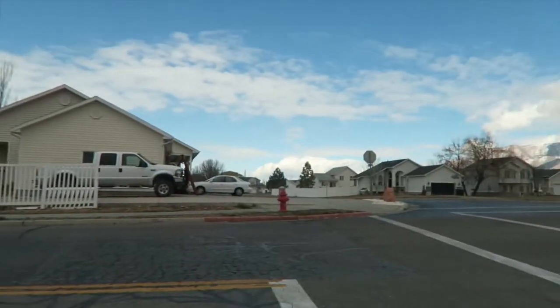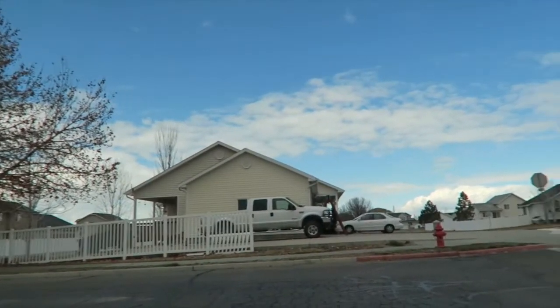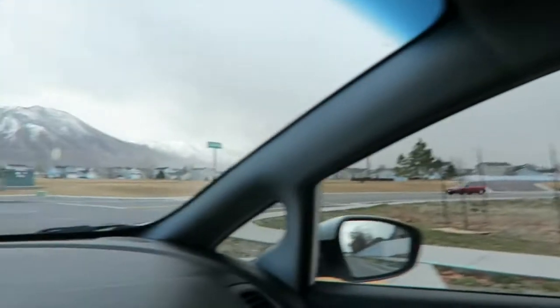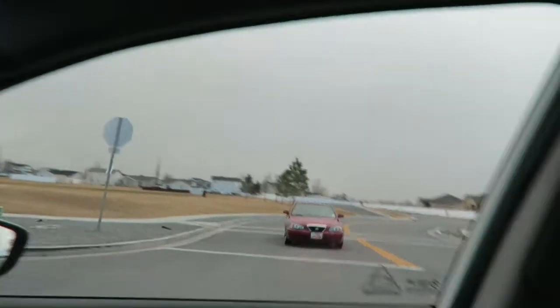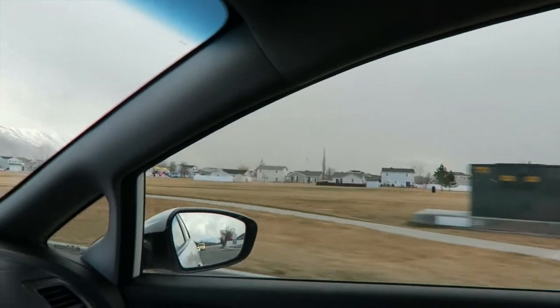Okay, while I'm at the stop sign, crazy Utah weather, right? So on the left side of me, beautiful. The right side of me, crap. It's probably snowing so hard in the mountains. There's a mountain range right there and you can't even see the mountains.